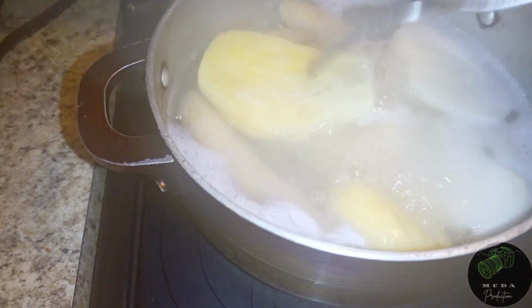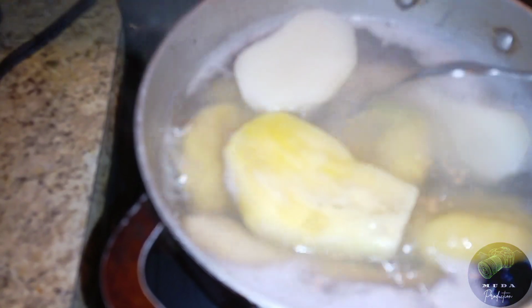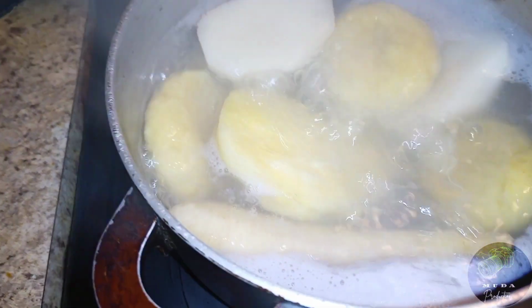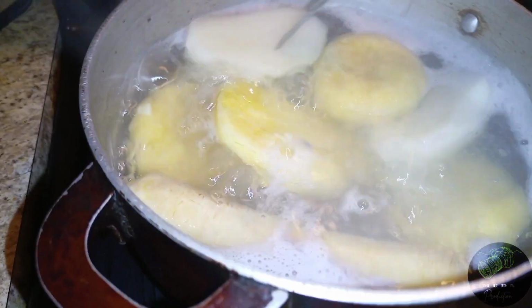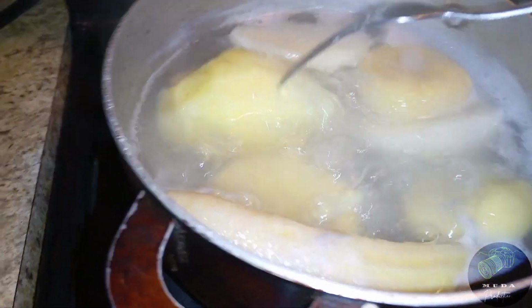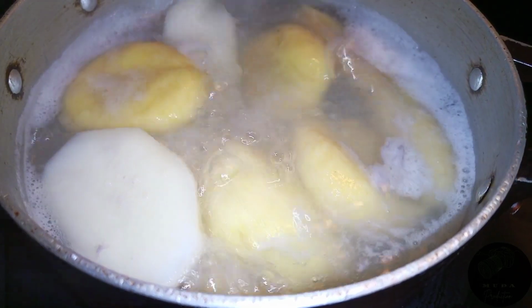So I've added the Irish potatoes, the regular white potatoes to the mix after about 20 minutes. And the bananas are soft. They are cooked. The batata is almost cooked. And I'm pretty sure the dumplings are cooked through. They could cook a little more. Like I said, they won't overcook themselves.